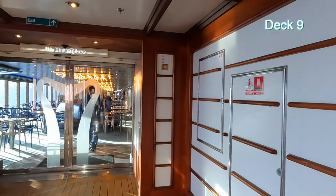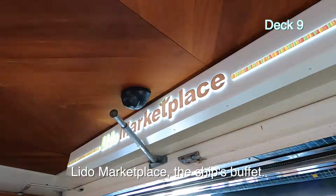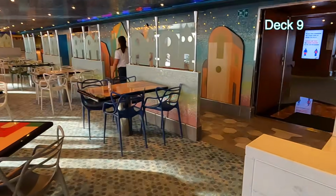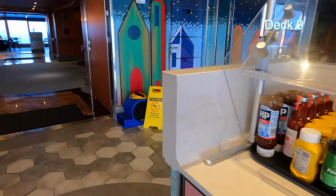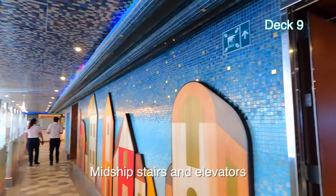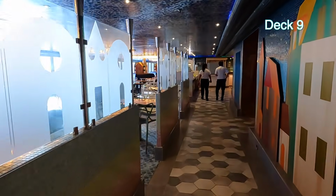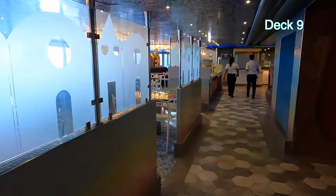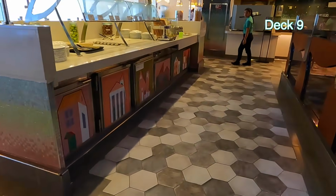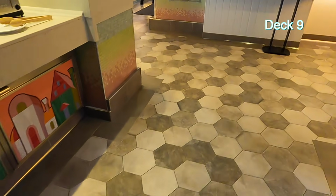And now we're entering the buffet, Lido Marketplace. So, got condiments and napkins, utensils. It's the same on both sides. So we're gonna walk down this side for now. Last year when I made this video, I reported that this floor was very slippery. Now this year I don't find it slippery, but other people have told me it's very slippery.